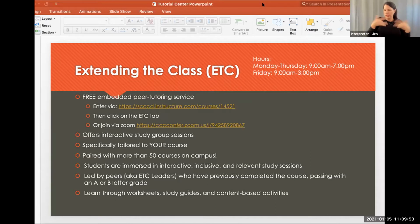It's such a great perk. It's basically like an immersive, interactive, inclusive study session with you and your classmates. So you guys can't meet at the library, you guys can't meet at a coffee shop. Instead, you guys can meet on Zoom, and it's a great way to connect with your peers. Like all of our other tutors, they've passed the course with an A or B, and it's probably their second or third semester tutoring it. So they're like mini experts, and they're there to help you guys.